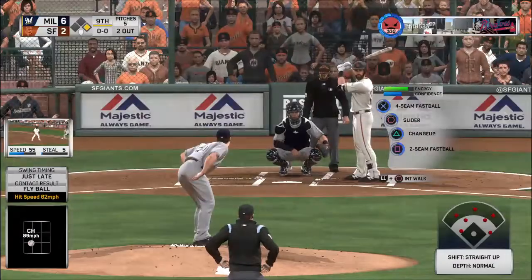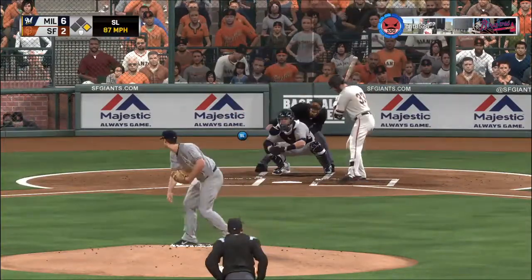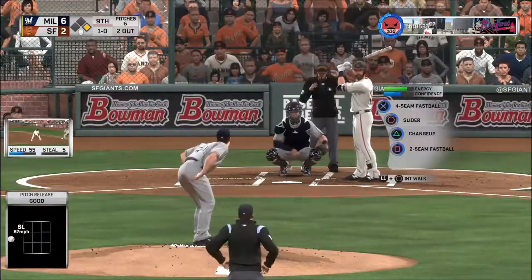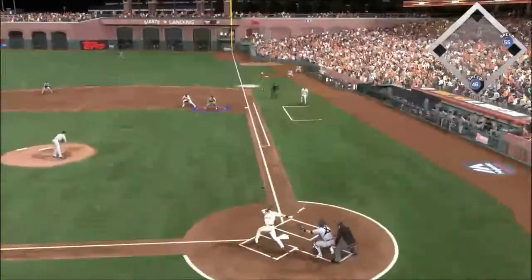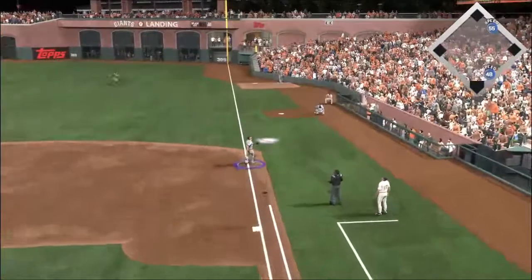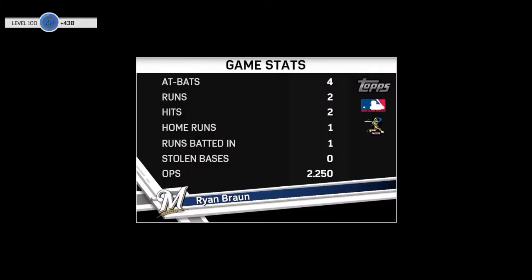Now in the box, Evan Longoria. 2 for 3 with a double on his line so far. He'll hold off on the slider to start the at-bat. It's ball one. And here's a ball hit in the air. Colabello on the move, and he tracks it down. And this ball game is over.